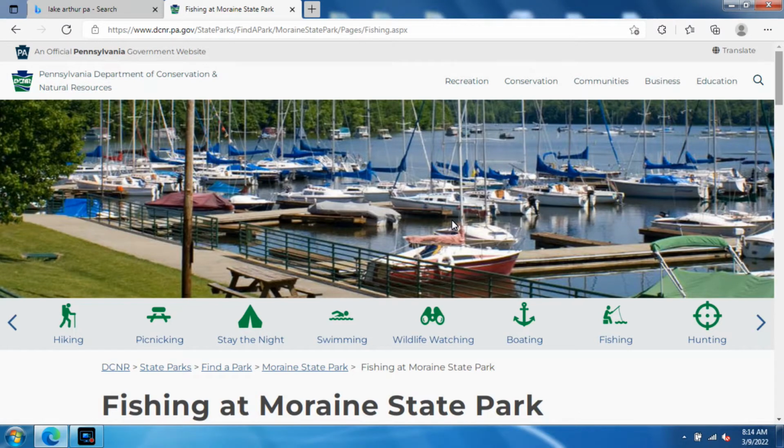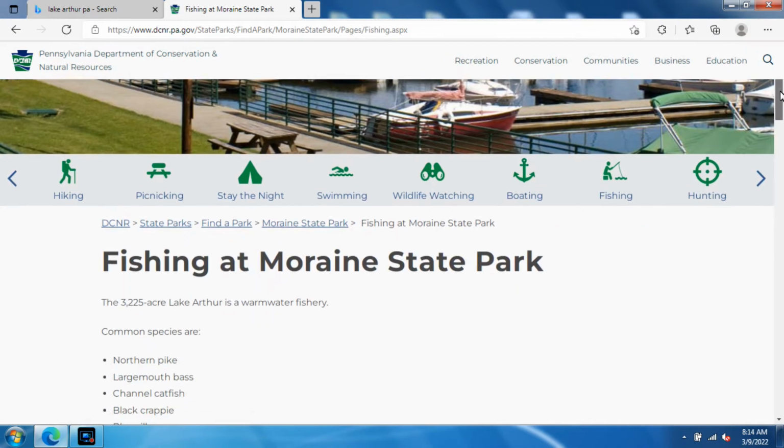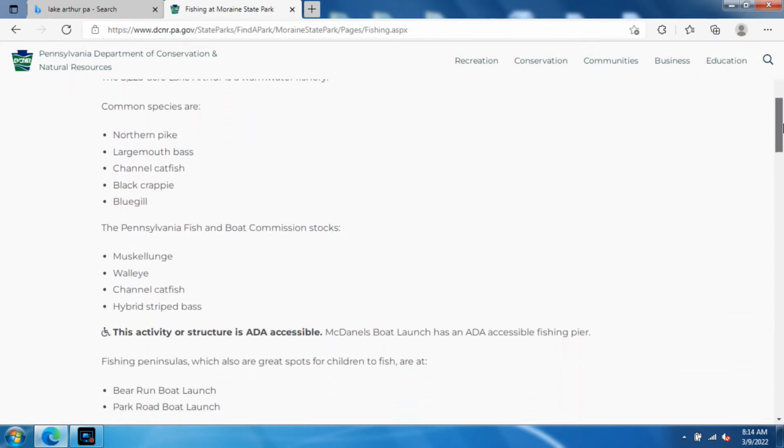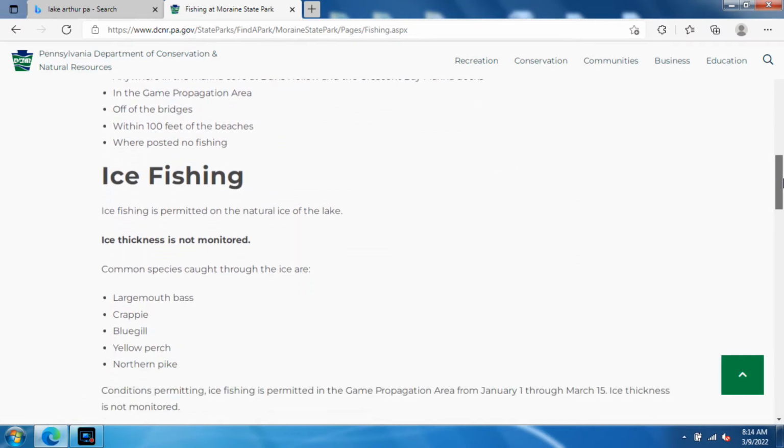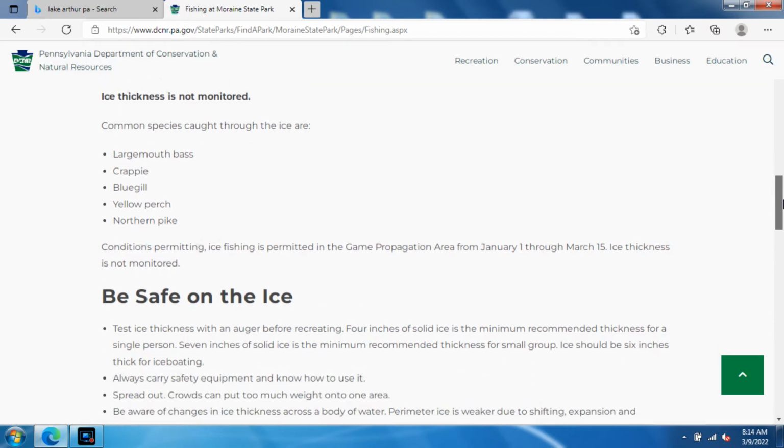Let's see what information and resources are available at Lake Arthur in Moraine State Park. It's a local lake that has a lot of structure and is probably heavily fished. I'm going to assume this type of lake data and information is available in most states.